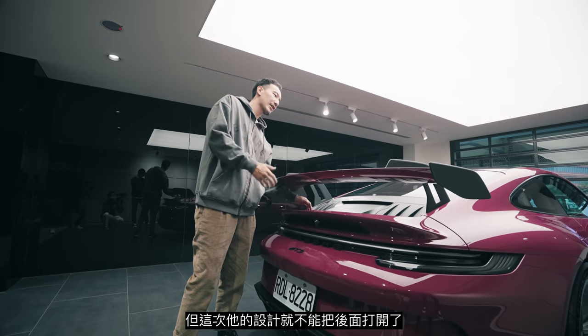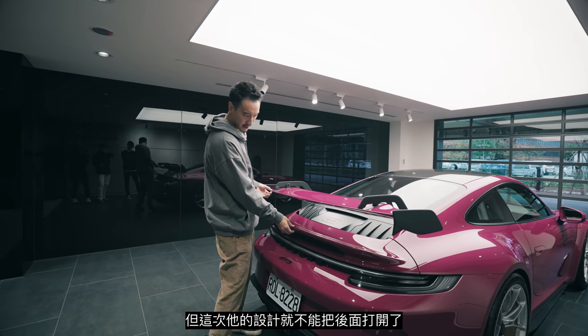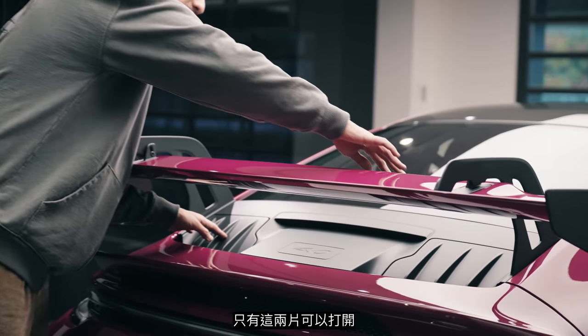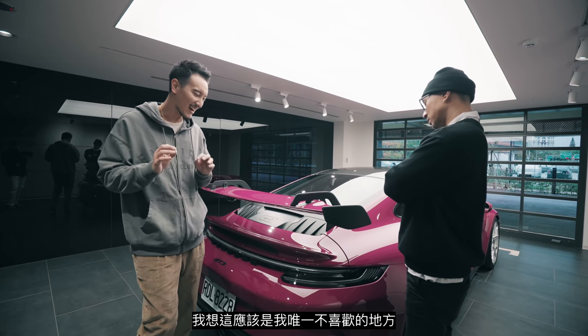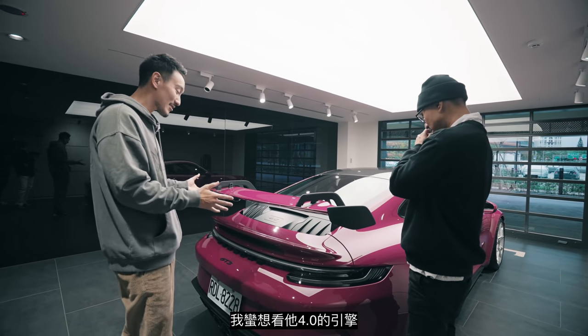But this time, I heard that you can't lift the cover here. Only these things lift up. Kind of like the McLaren where you can't see the engine. So they don't want you to fly. Yeah, I think that's the only thing I don't like about it. Yeah. I kind of want to see the 4.0.